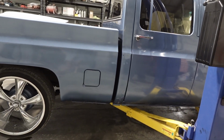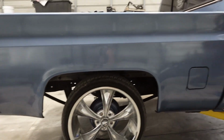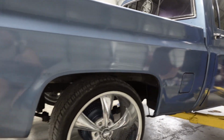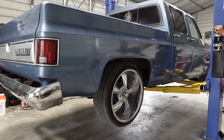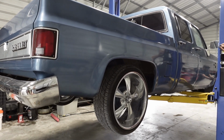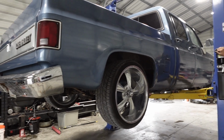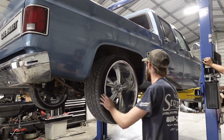Oh, she's got some rust over here. Oh, she's rocking. Alright, let's see what we got here. I didn't like the color at first, but it's kind of growing on me. Yeah, it's not bad. It's definitely growing on me.